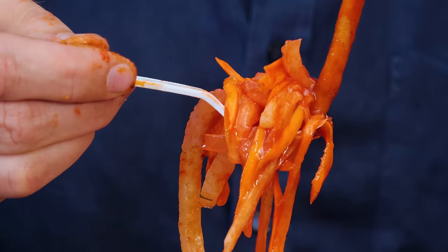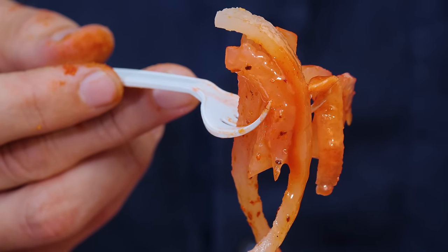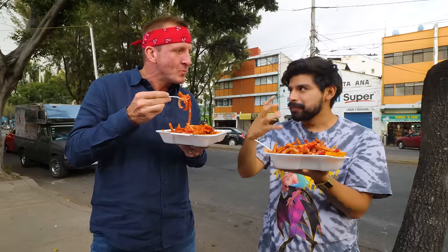You can feel the freshness of the jicama and the carrot. For me, it's like the perfect combination. Something fatty, and then you are not regretting it because you are tasting the fruits and the vegetables.